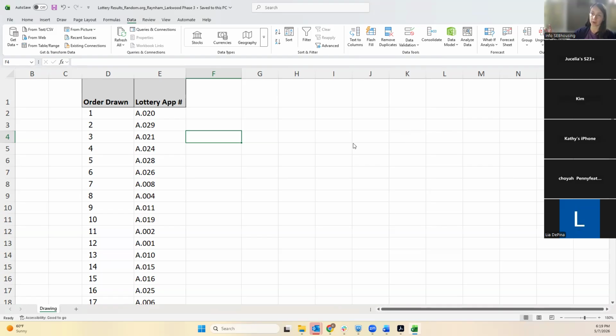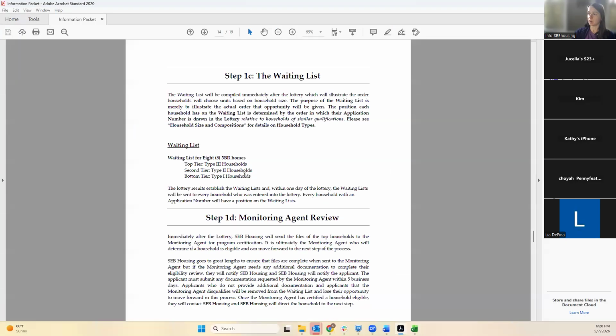But if you're a type 1 household, unfortunately, and you're in the top 8 here, you're still going to be towards the bottom of the waiting list because of the priorities here. You're the third priority if you're a type 1 household. Any other questions?